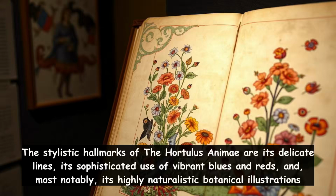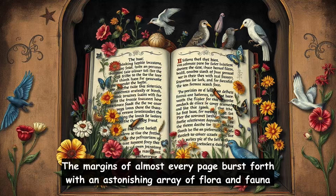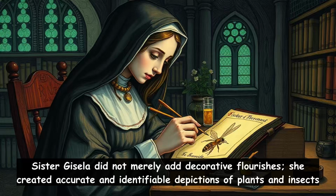The stylistic hallmarks of the Hortulus Animae are its delicate lines, its sophisticated use of vibrant blues and reds, and, most notably, its highly naturalistic botanical illustrations. The margins of almost every page burst forth with an astonishing array of flora and fauna. Sister Gisela did not merely add decorative flourishes, she created accurate and identifiable depictions of plants and insects.